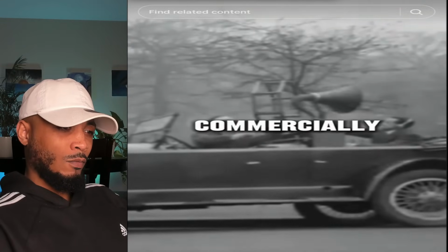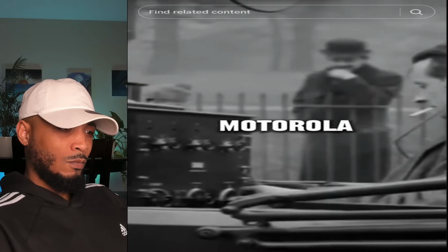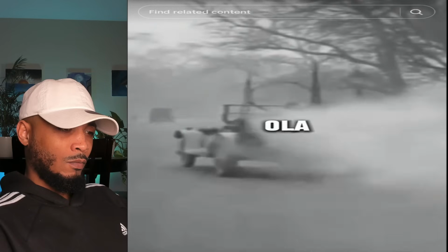Okay. Did you know? In 1930, the first commercially successful car radio was introduced, thanks to Paul Galvin. He named it the Motorola, a blend of motor and Ola. Can you guess its price?